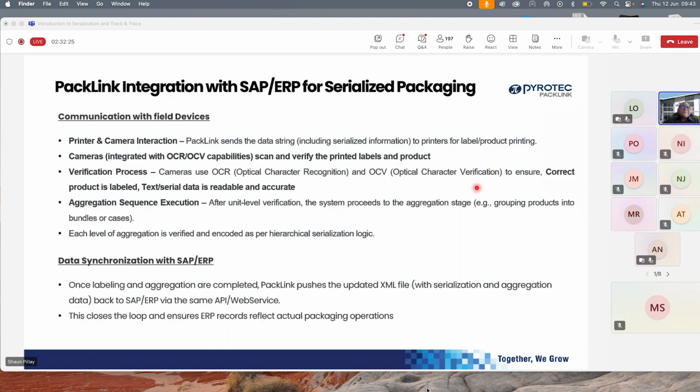So going back to the hardware solutions, we have the printer or camera system which interfaces with our database. We dump the information down to the printer to print the relevant information. The same information is sent to the camera, which has different capabilities, OCR, OCV, which will scan and verify the label on the product. The verification process occurs within the camera to ensure that the correct text data is readable and accurate.